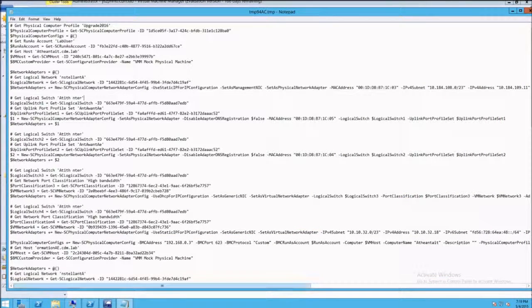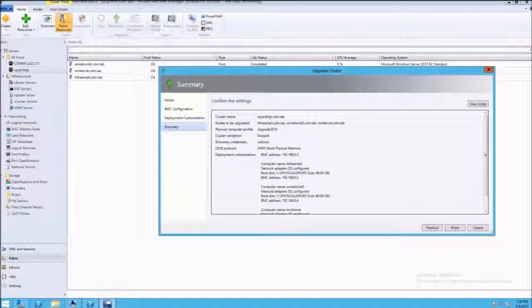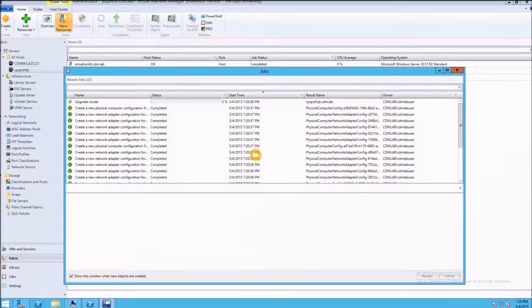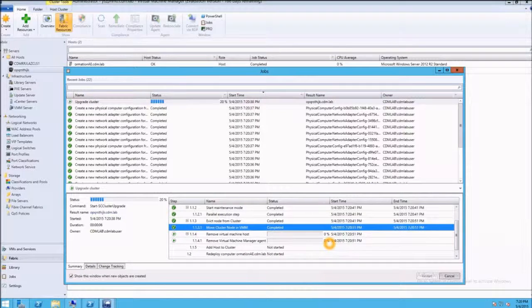So let's close this and hit finish. Boom, the job started. And it's hard to see, but in the very top left corner it says host 3. And we'll see in a second that it goes to host in parentheses 2 because the first host will get evicted from the cluster. So we remove it from the, yep, now it's 2.